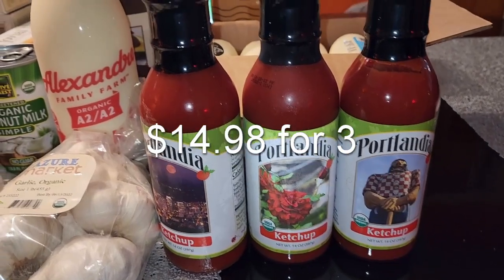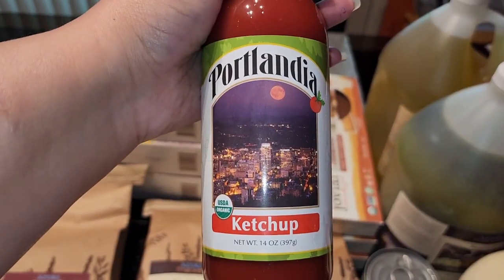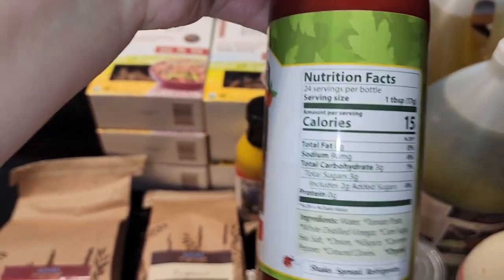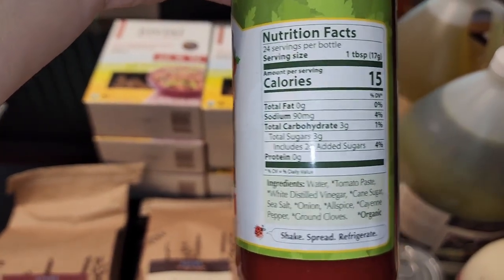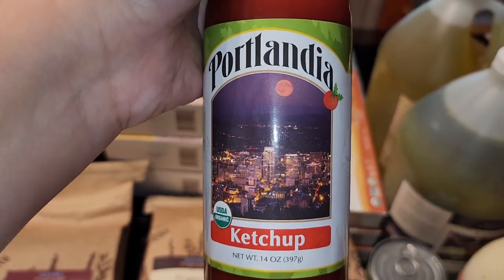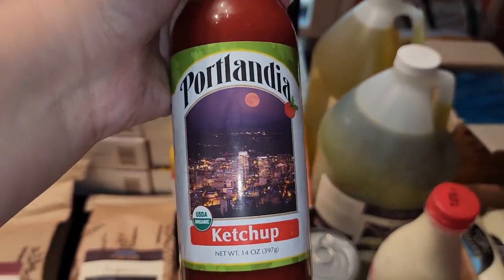Speaking of ketchup, I did buy a 3-pack of the ketchup. This ketchup, guys, this stuff is fantastic. I absolutely love it. And the one that I bought last time in April is almost gone. So there are the ingredients there if you wanted to see it. So I was like, it's time to buy some more just so I have a little stockpile ready to go for whenever I run out of ketchup.